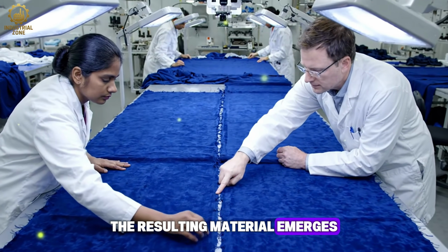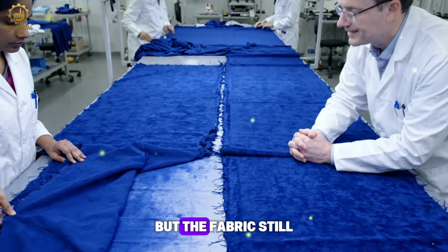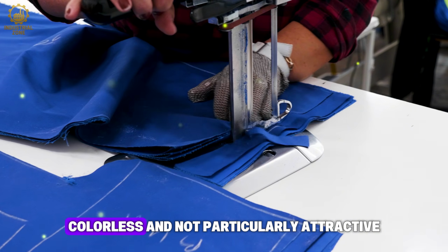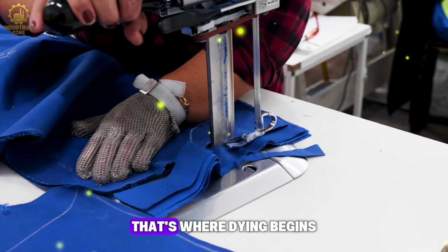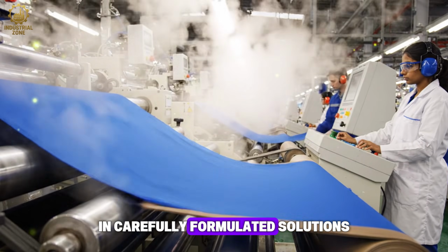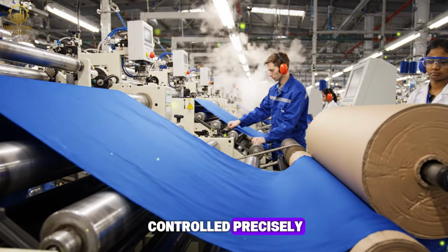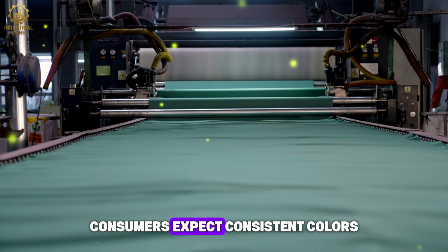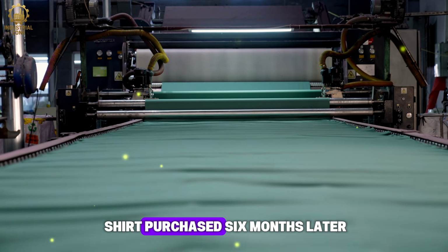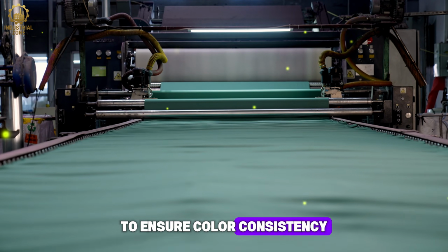The resulting material emerges as giant rolls, sometimes weighing hundreds of kilograms, but the fabric still isn't finished. At this point, it's usually white, colorless, and not particularly attractive. That's where dyeing begins. Huge dyeing vessels immerse the fabric in carefully formulated solutions. Temperature, pressure, time, everything must be controlled precisely. Consumers expect consistent colors. The black shirt purchased today must match the black shirt purchased 6 months later. Factories invest enormous resources to ensure color consistency.